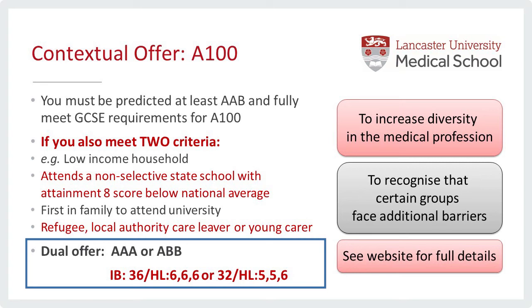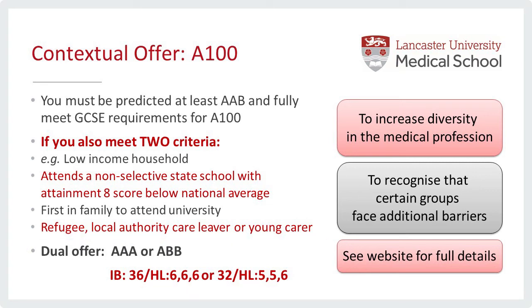If you're taking the International Baccalaureate, the standard offer is 36 points overall, with 6 in 3 higher level subjects plus 5 in 3 standard level subjects. In this case, the contextual offer is 32 overall, achieving 5, 5 and 6 in 3 higher level subjects. So that's the details of our contextual offer.